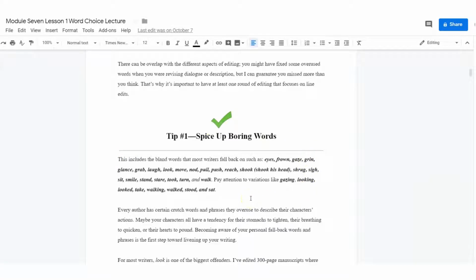Make sure you're also looking for variations of these words. For example, if you type look, looked and looking will also come up because look is part of those words. But if you take gaze and gazing, those spellings are too different, so you'd have to run separate searches to see those variations. I also run searches for phrases like started to, began to, and proceeded to.